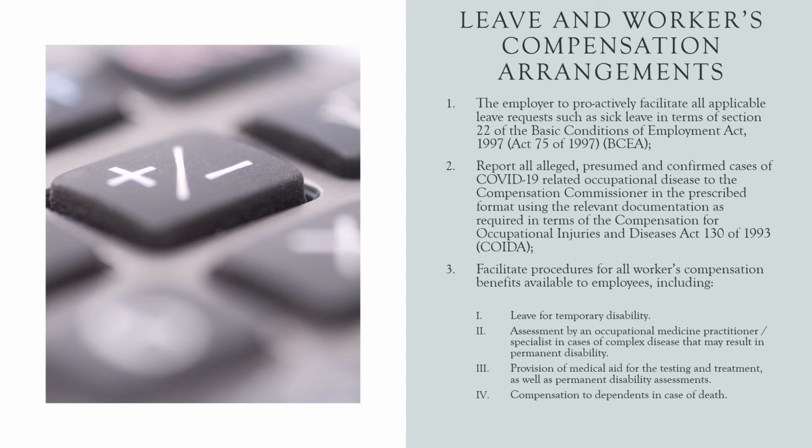The employer is to report all alleged, presumed, and confirmed cases of COVID-19 related occupational disease to the Compensation Commissioner in the prescribed format, using the relevant documentation as required in terms of the Compensation for Occupational Injuries and Disease Act. Employers are to facilitate procedures for all workers' compensation benefits available to employees.